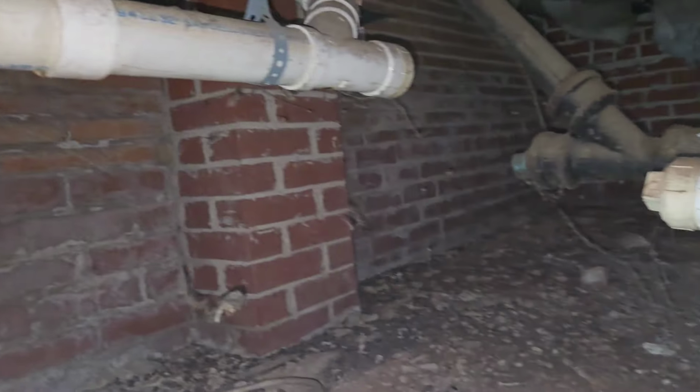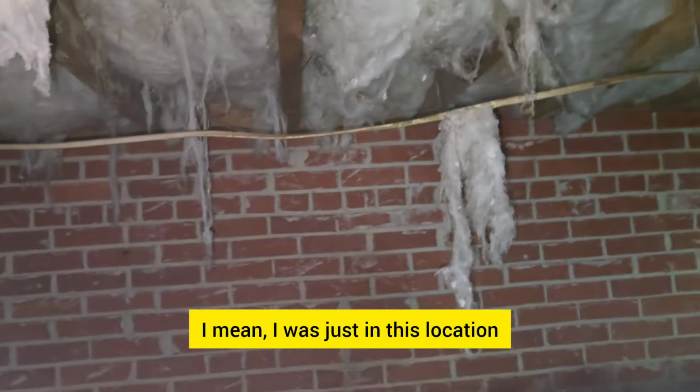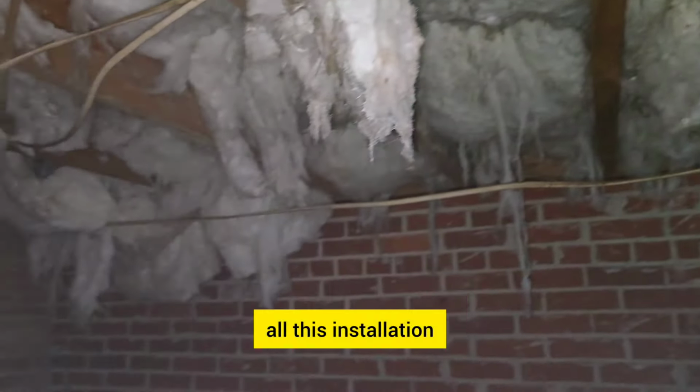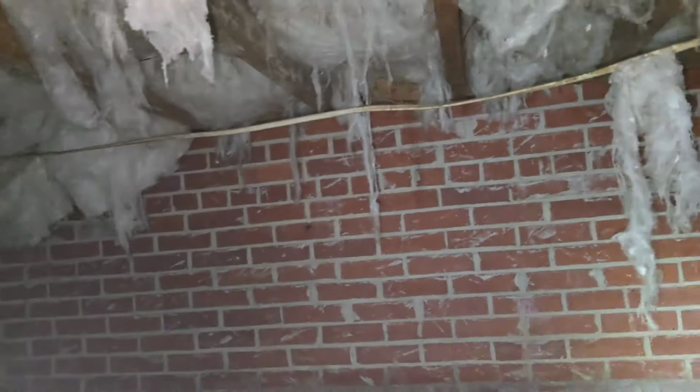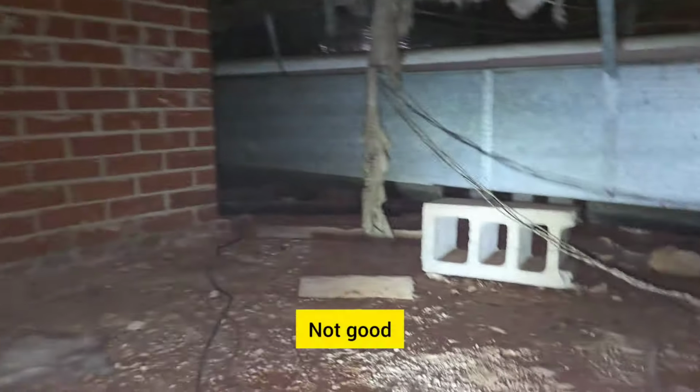You know, with this land and this house, I don't know, you gotta be well over $1 million, $1.5 million. I mean, that's just in this location. All this insulation, how it's just flaking off, that's from moisture. Just starts flaking off like that. Not good.